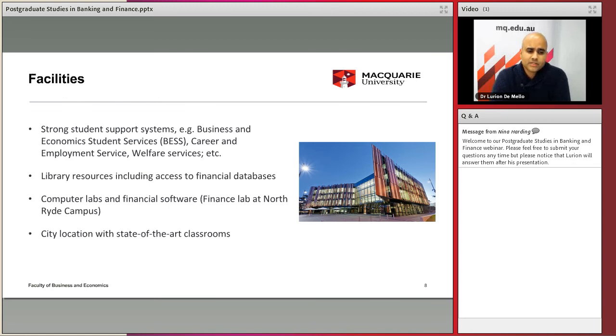So I'll just touch on a bit of the facilities that we have at Macquarie. We have a state-of-the-art library that has fantastic online resources. We have financial databases, we have Thomson Reuters, we have a Bloomberg terminal, and a lot of financial data that you can get access to from the library.